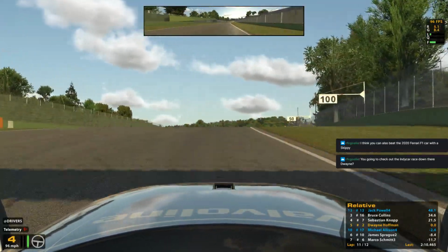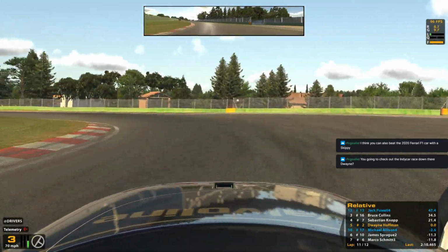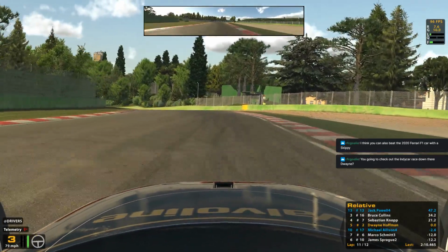I think P6 has binned it in Tosa. Sprague has binned it. Takes a lot of pressure off of me.